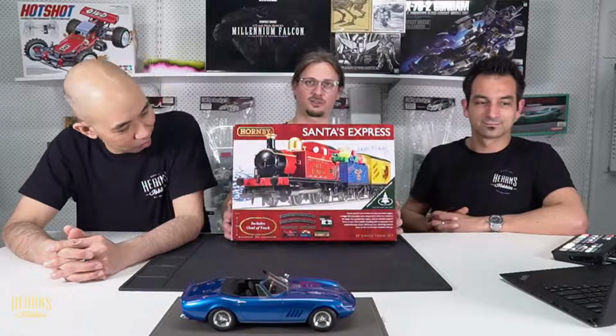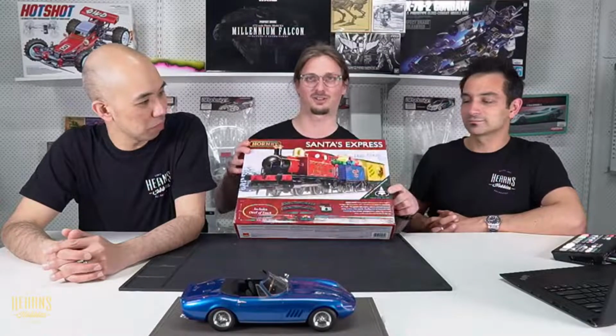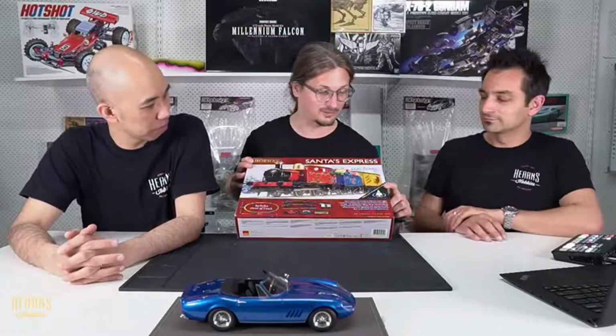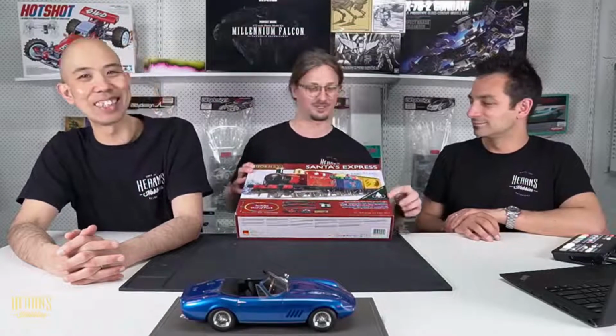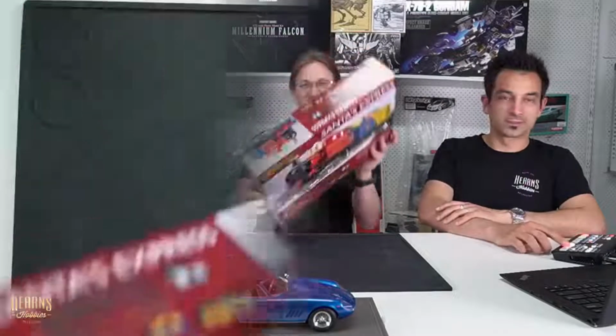But that translated into train sets being put around the Christmas tree. Yep. And the Santa's Express is a set that Hornby produced specifically for that purpose. That's right. So there's even a little Christmas tree here on the box. Yeah, it shows you how the layout goes around it. Adding a touch of Christmas tree magic. So no tree included. They didn't mention that. But I thought we'd have a quick look inside and see what you get. Sure. Let's pop the top.